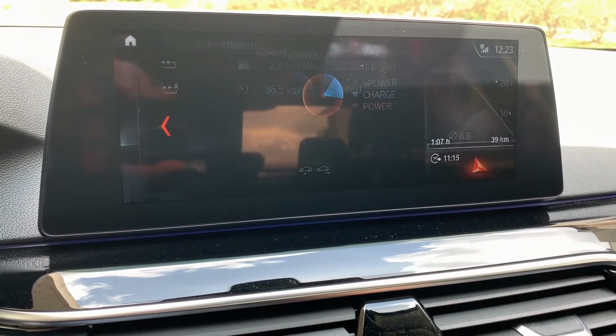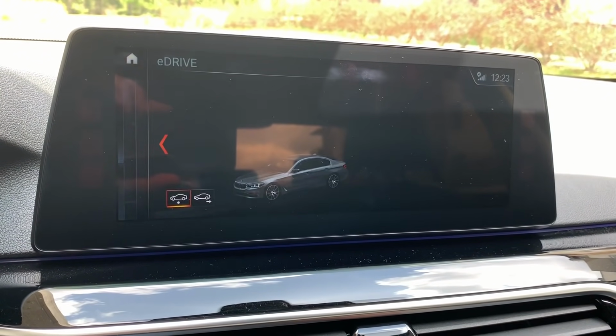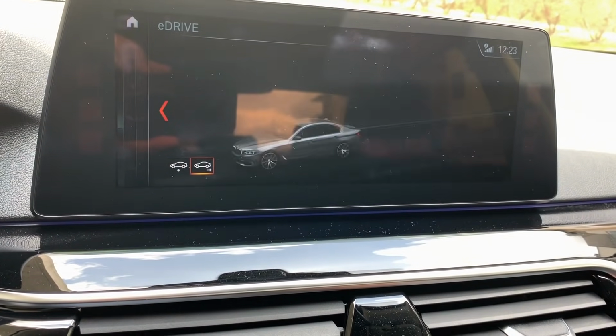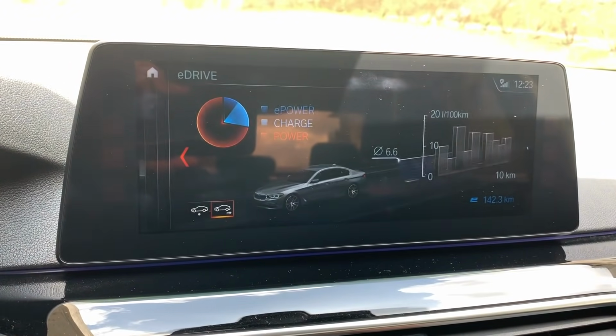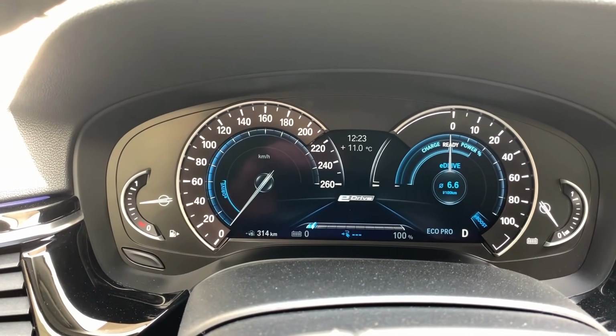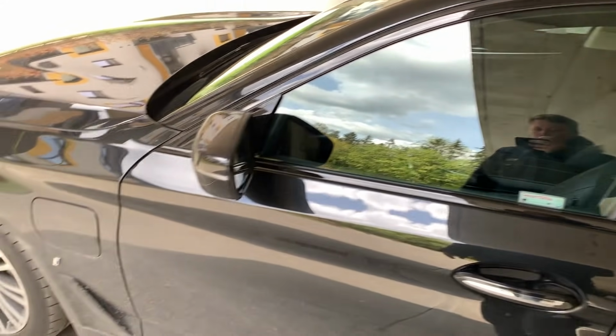And here we are back home. 2.6 liters were used on petrol, and 142 kilometers in electric range in total from the last refuel. And that's it, quite impressive, 2.6 liters.